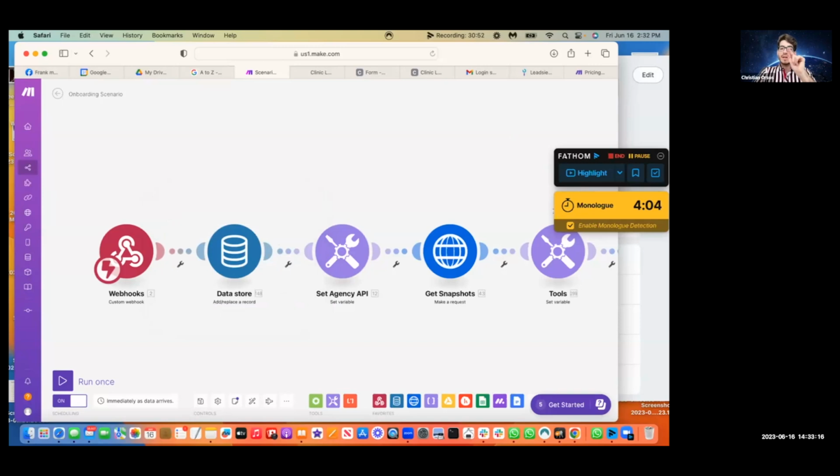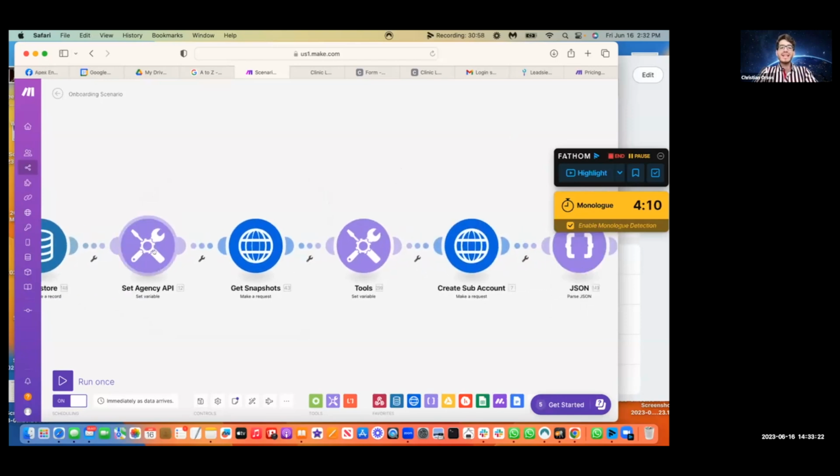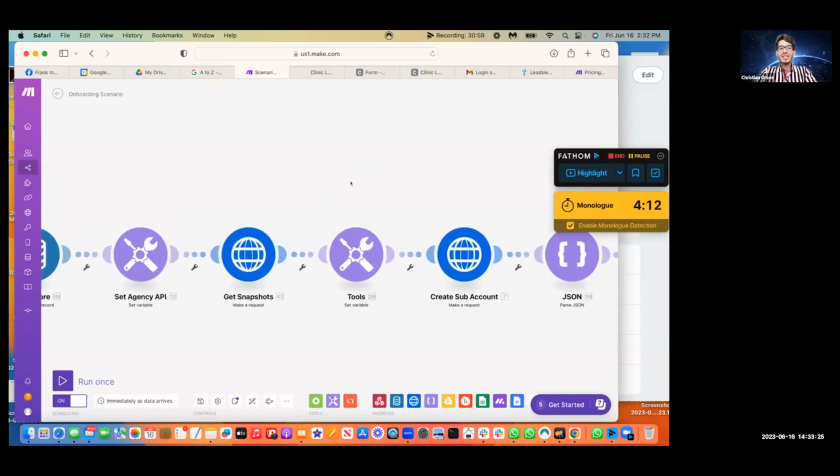So if you want to automate the sub-account creation, here's what you need. The first thing that you do is you need an agency API. And the agency API, guys, unfortunately, is only found in the 497 plan. I'm not asking you to upgrade to the 497 plan. It's a recommendation, but it's absolutely optional.